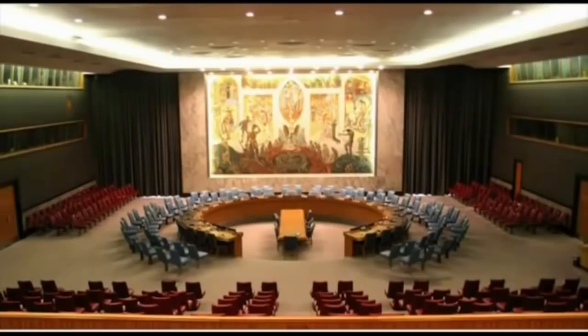Not far from the meditation room is the United Nations Security Council chamber. This is the emergency room of the UN, where the world leaders meet when there is a threat to peace. They decide the fate of nations. Even though Israel has over 200 uninspected nuclear weapons and has violated dozens of resolutions, no sanctions are ever imposed because of the United States' veto powers.